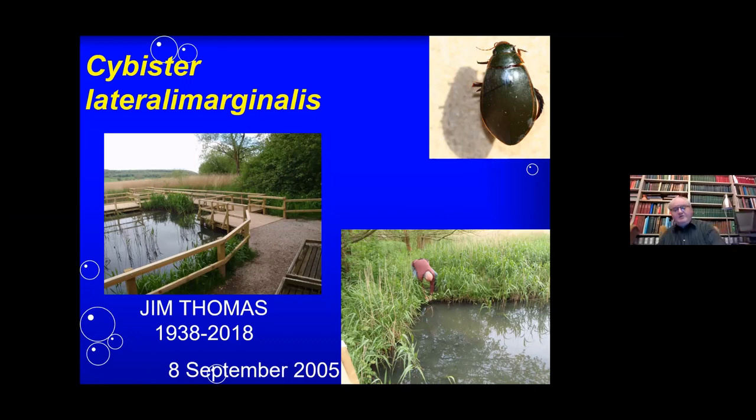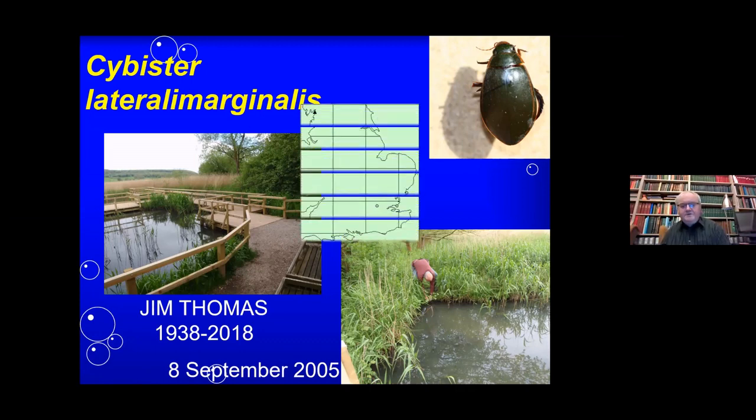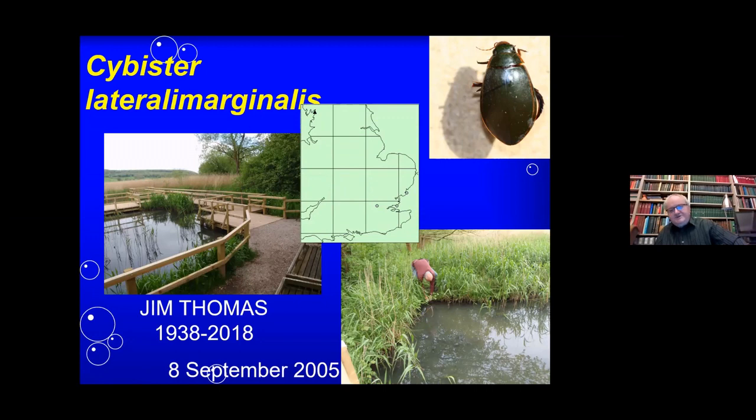We dutifully went back when we realised Jim's mistake in not seeing it as something special. And of course, we couldn't find it. There's its distribution map. Now, if you want the extreme case of what we're talking about, this was found in the 1830s in Essex. And then you've got this one specimen there, carefully speared with a pin, which was the last specimen known in Britain.